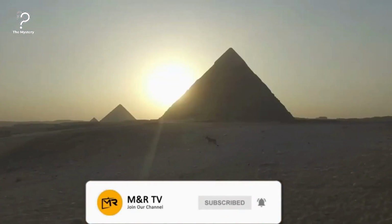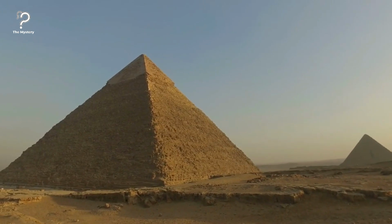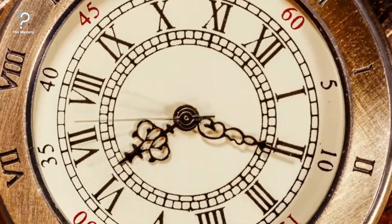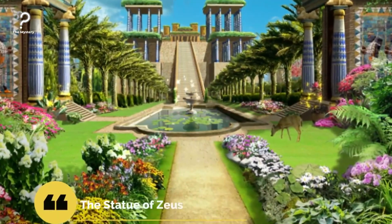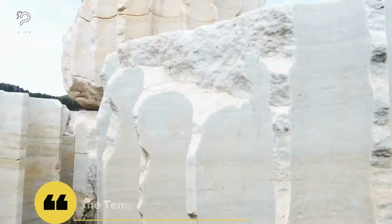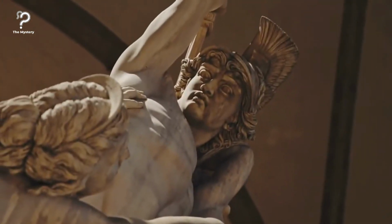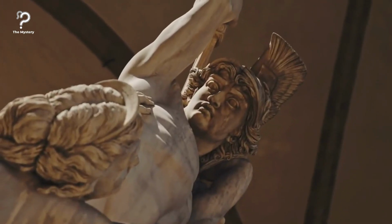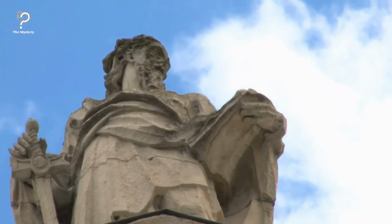For thousands of years, the pyramid has remained intact, facing both natural destruction and human intervention. The 6 other wonders, however, were not able to stand the test of time. The Hanging Gardens of Babylon and the statue of Zeus were both destroyed by earthquakes, while the Temple of Artemis was torn down by a mob. As far as the Colossus of Rhodes is concerned, the legends say that it was bought and melted down by a merchant in 654 CE.